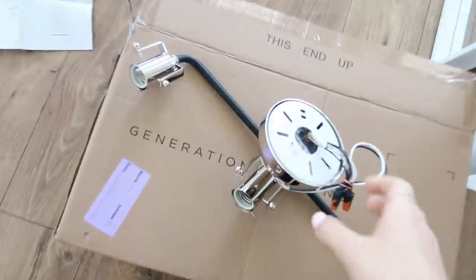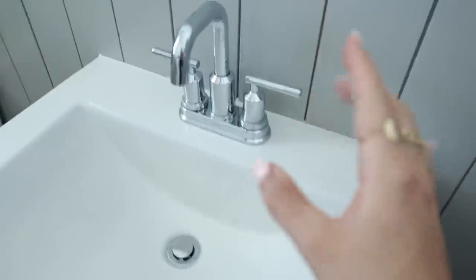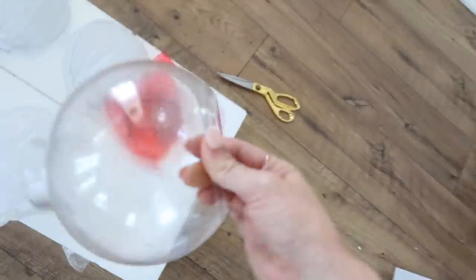I can't really tell right now, but this is what the light looks like. So it has some matte black and then it also has some chrome, which I did intentionally because our sink is chrome and we didn't want to switch that out or anything. So it kind of blends the two different metals. And then over here we have the little glass that covers the light bulbs.